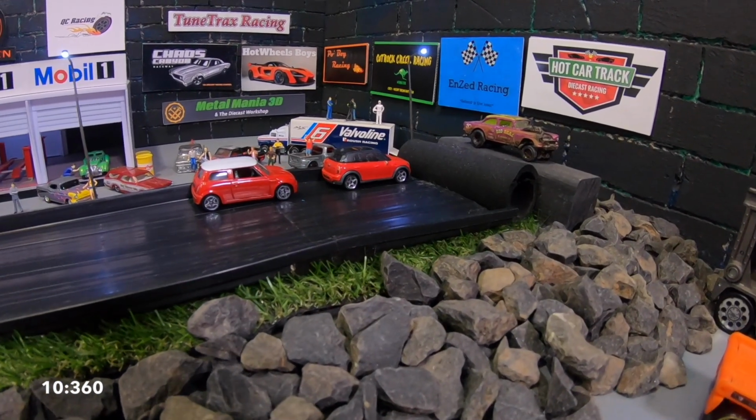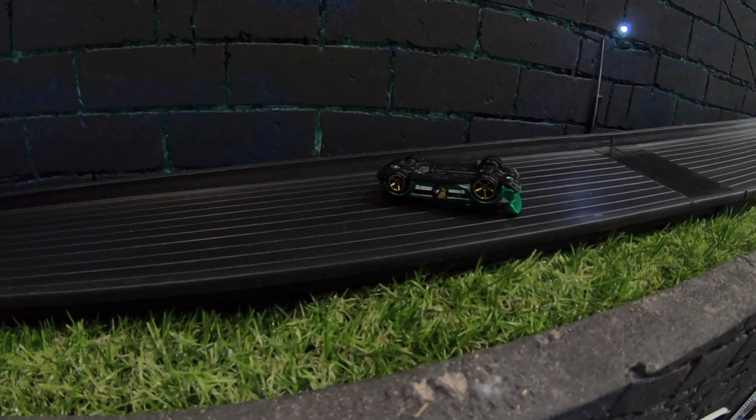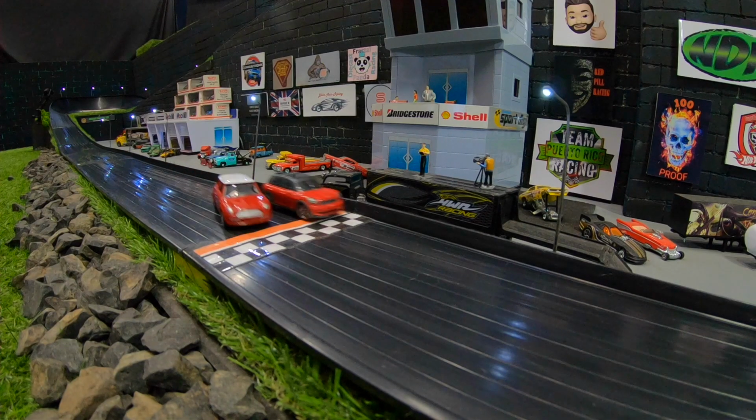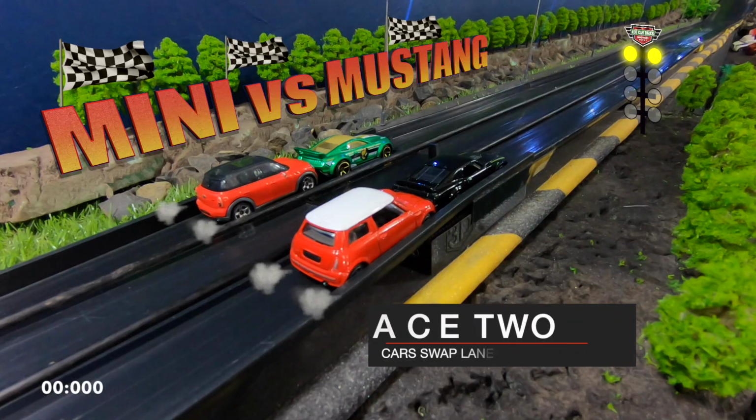Both Minis grabbing the minor placings, and oh, hello, there's the 69 Mustang trying to do the backstroke down to the finish line. Wrong sport there, bro. Looking at second and third, very tight there between the two Minis. All set for race 2.